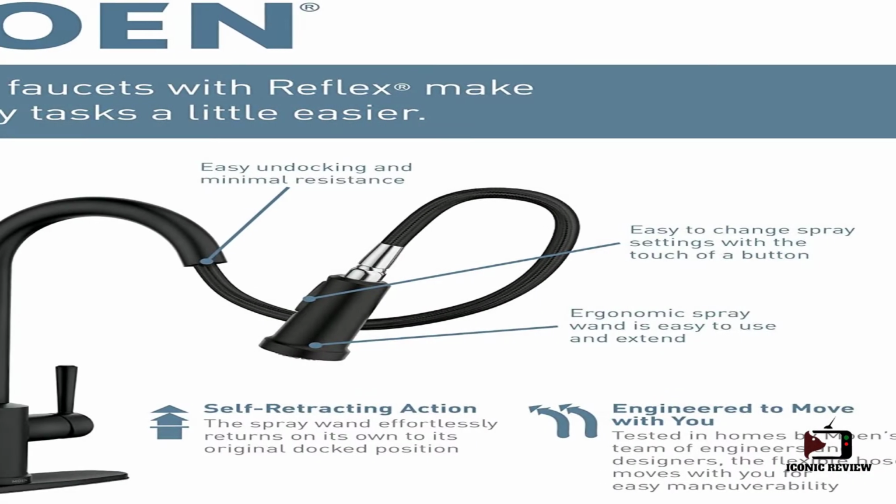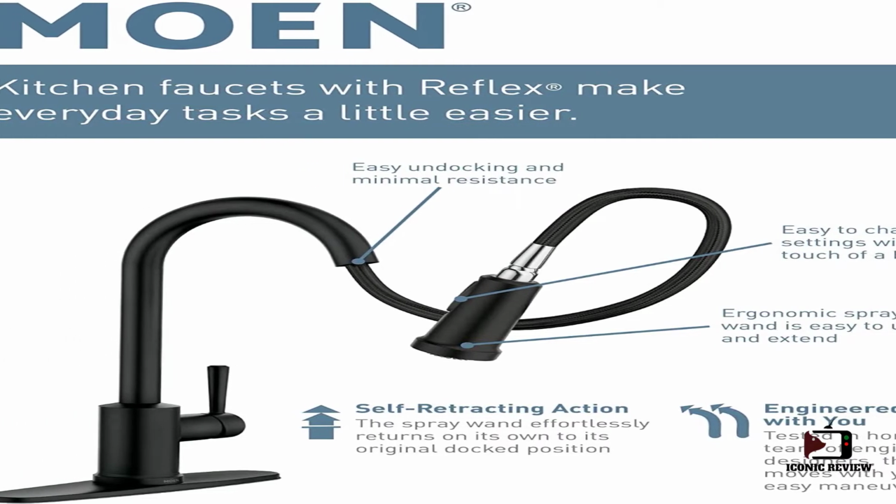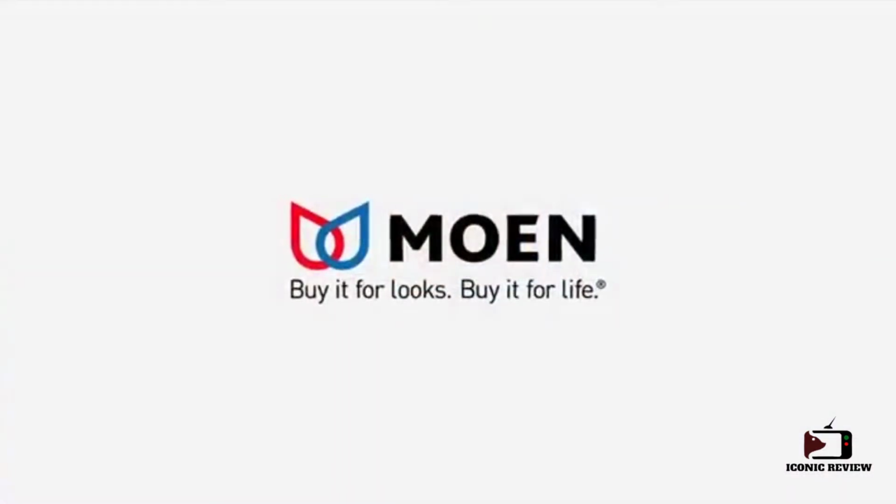It comes with an escutcheon, so you can install the faucet in a 1- or 3-hole sink yourself. Again, Moen comes through with its lifetime warranty, giving the customers peace of mind.